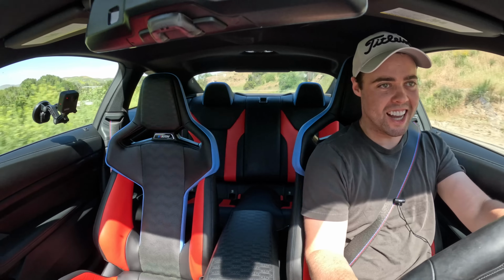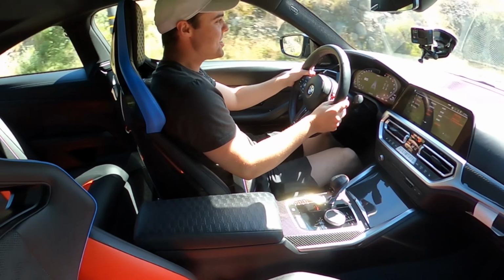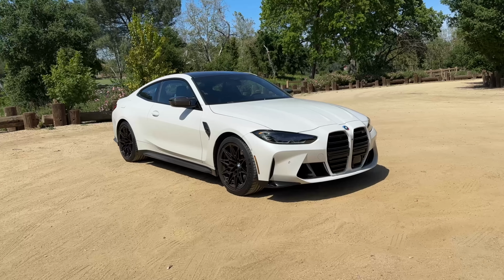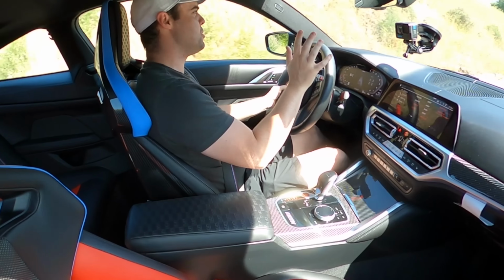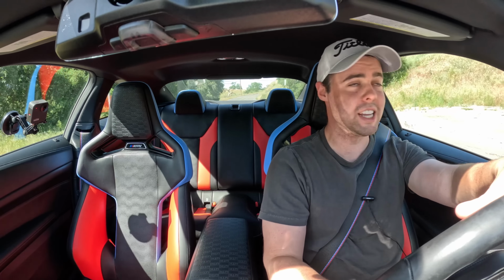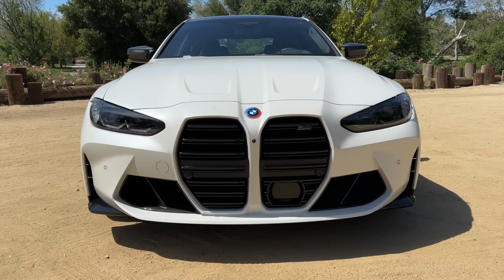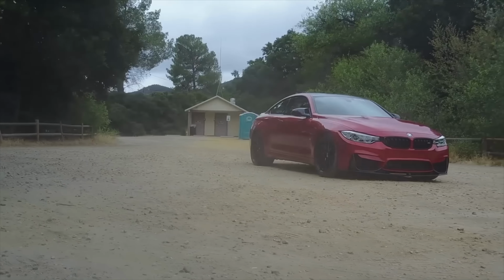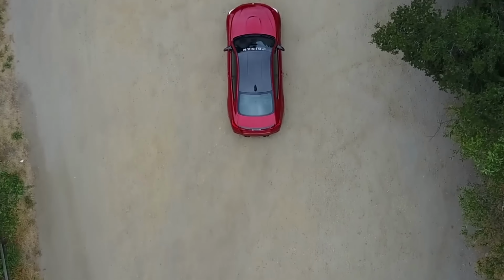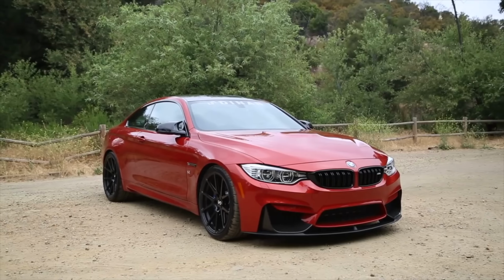Oh, this thing is shockingly good. If you can get rid of your opinions of the front bumper and just ignore that for a second, the new BMW M4 is an absolutely incredible car. The driving experience is really, really impressive. Man, this thing pulls hard. You know, the F80 was a great handling car, but this new generation sounds so much better and provides a heck of a lot more confidence in the driver's seat.